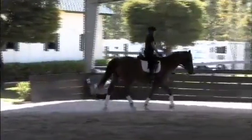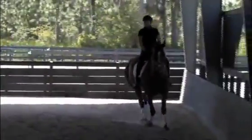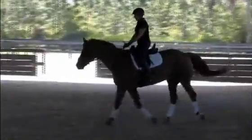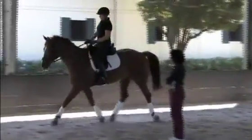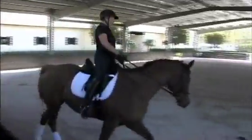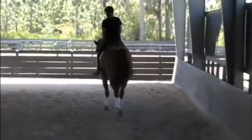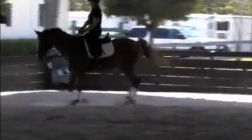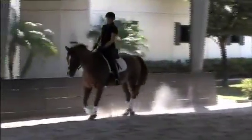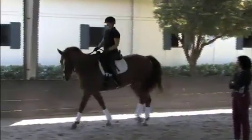That's a squeaky saddle. Yes, it is. I have not been able to fix it. So, a la the training scale, this is good rhythm and this is good tempo. On the correct diagonal. Good. Okay, so walk for a second. Just keep walking. Just look at your walk for a sec.